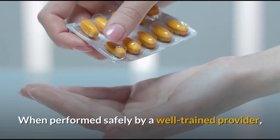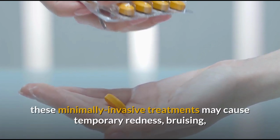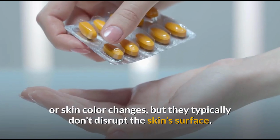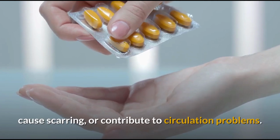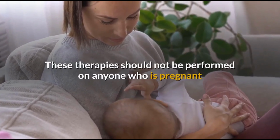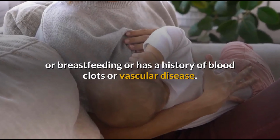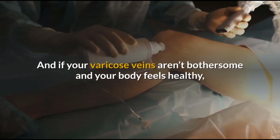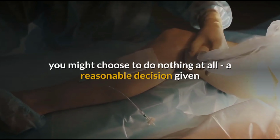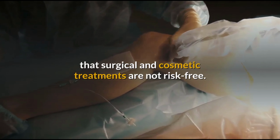When performed safely by a well-trained provider, these minimally invasive treatments may cause temporary redness, bruising, or skin color changes, but they typically don't disrupt the skin's surface, cause scarring, or contribute to circulation problems. These therapies should not be performed on anyone who is pregnant or breastfeeding or has a history of blood clots or vascular disease. And if your varicose veins aren't bothersome and your body feels healthy, you might choose to do nothing at all, a reasonable decision given that surgical and cosmetic treatments are not risk-free.